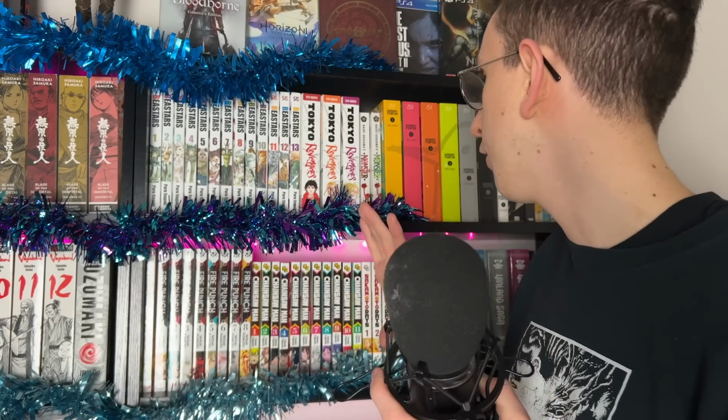And here we are, the final shelf. Now, the other shelves in my collection have kind of gone over some of the more classic manga, like One Piece, Dragon Ball, Berserk, and Naoki Urasawa's works. But this shelf is kind of my newer series, my ongoing series, and also some of my favorites.